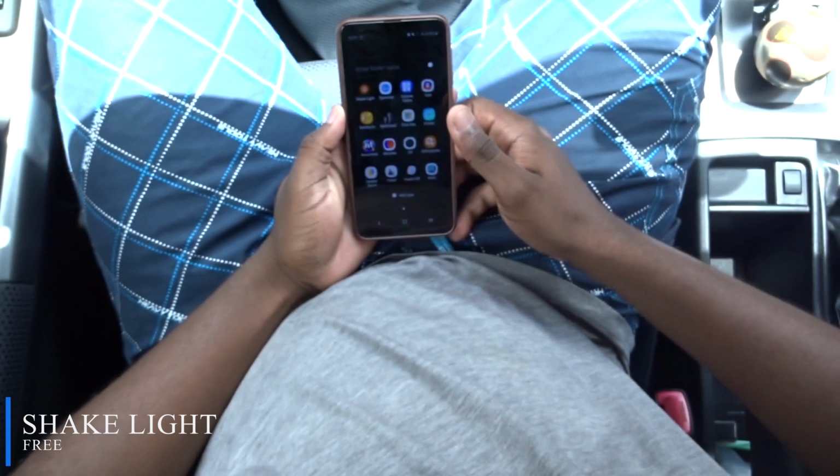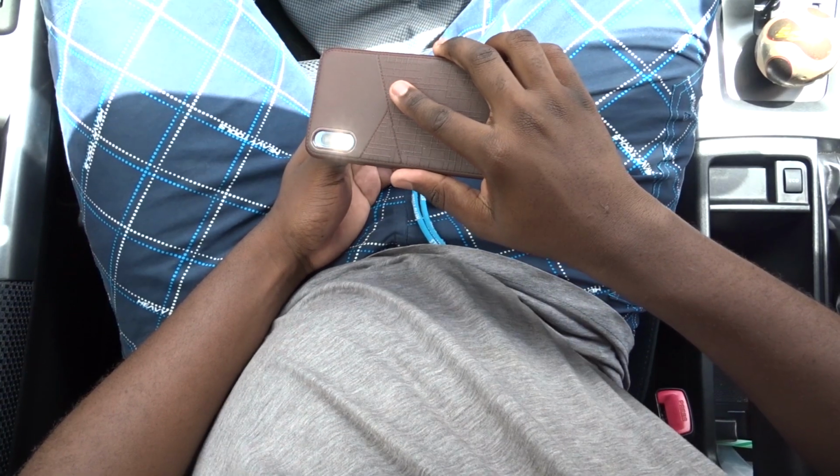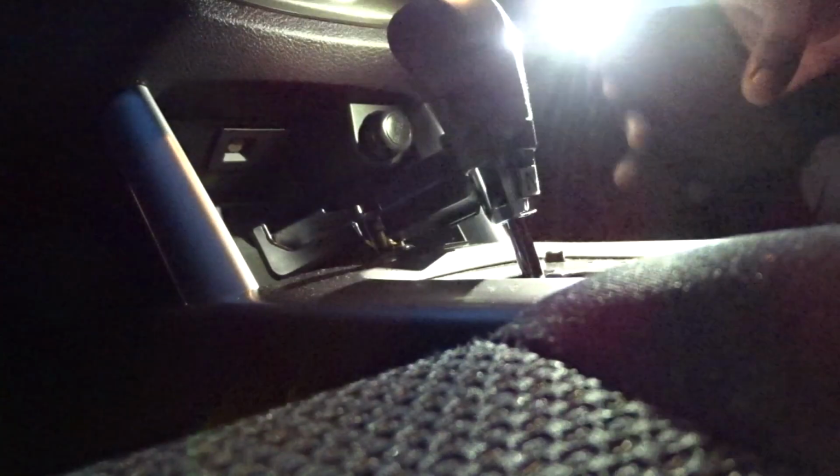First up on the list is Shake Light. We've all been in those situations where we need to turn on the flashlight on our phones really quickly. At times, pulling down on your navigation bar to turn on the torch or having to unlock your phone fast isn't quite ideal. With Shake Light, just shake your phone and the flashlight goes on.